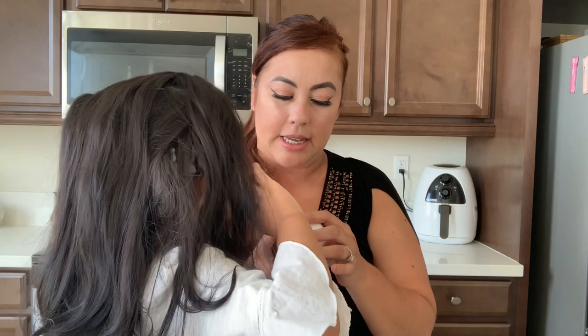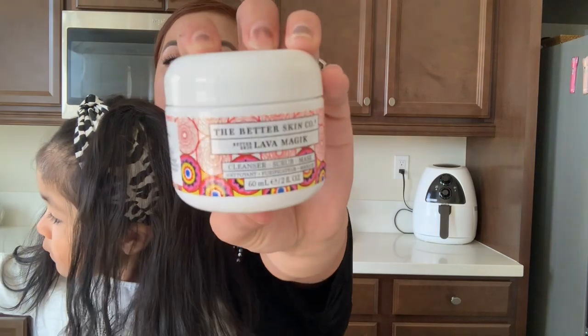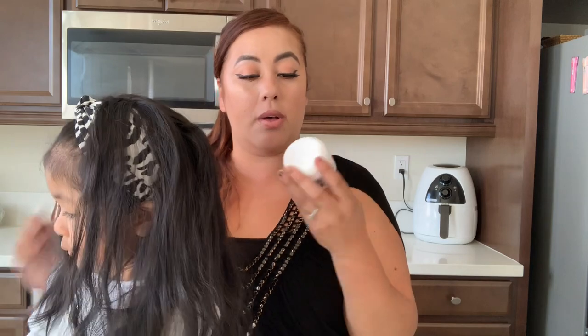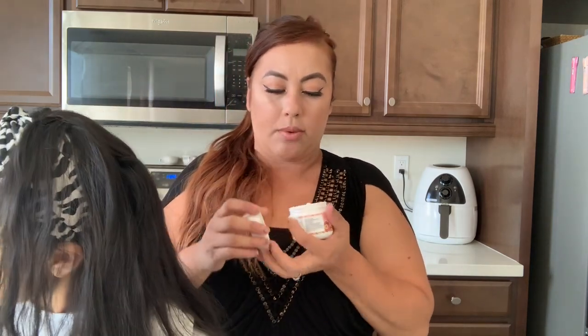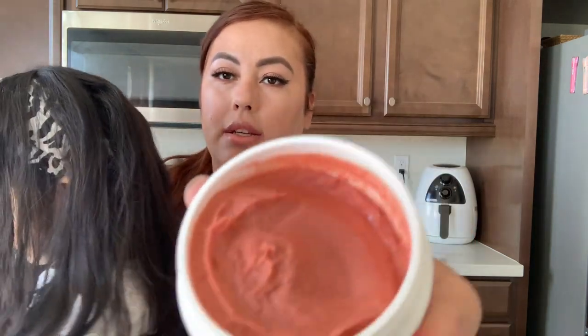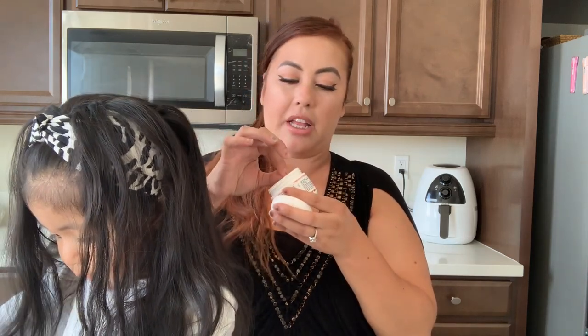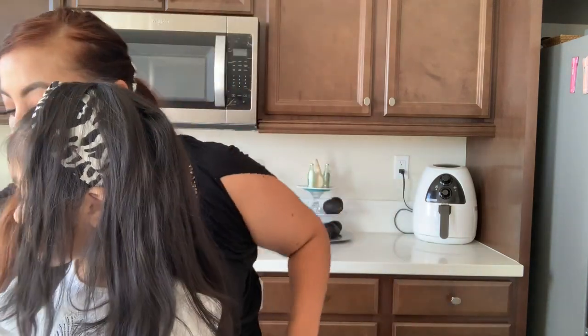Yeah. Okay, the next thing I see is the Better Skin Company, Better Skin Lava Magic. It's a cleanser, scrub, and a mask. So you can kind of use it for all three of them. So pretty cool, three things in one. And I love the packaging. Ooh, look at that. Doesn't smell like anything, actually. So I'm thinking of using it as a mask. So we'll see when I open this one.